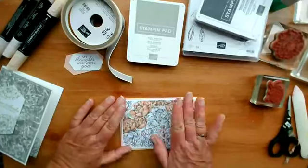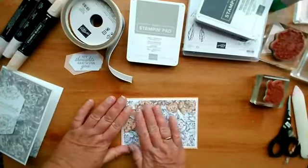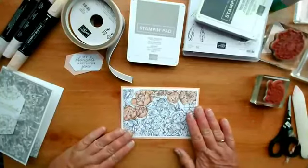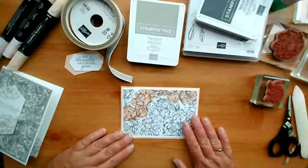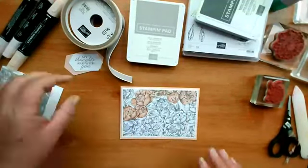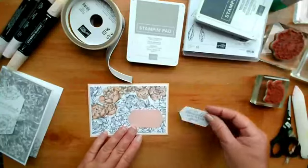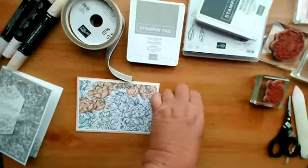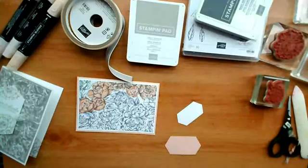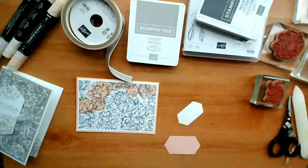So if you've got any papers that are suitable for colouring in, do consider just colouring in a part of them. Nothing to stop you colouring the whole thing, especially if you're using colours outside of those that are selected on the paper. You know, you could go really deep purple, for example.